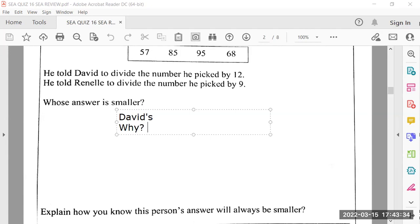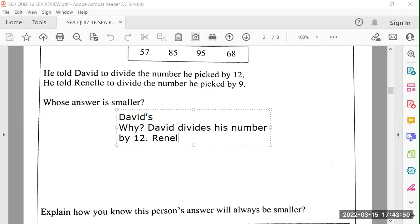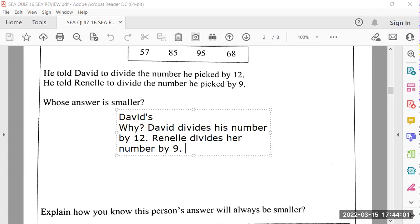Now, why is David's answer smaller? Well, David divides his number by 12. Ronell divides her number by 9. So, what is the explanation? Division by a bigger number would give you a smaller one.